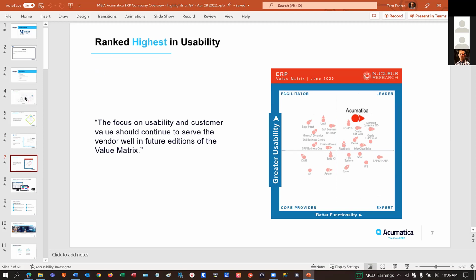This is our friends at Nucleus Research, which once again place Acumatica on the top of the heap there for usability, and again, for functionality. Some of those competitors are not exactly mid-market, as we see, Oracle's full cloud and SAP HANA enterprise solutions.